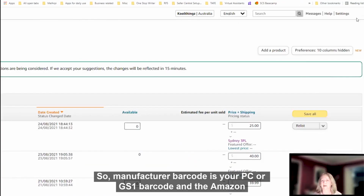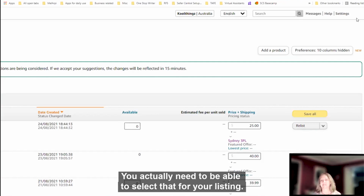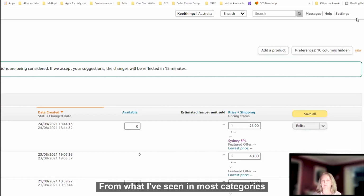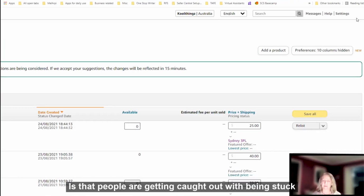So manufacturer barcode is your UPC or GS1 barcode, and the Amazon barcode is the FNSKU. To be able to get the FNSKU barcode, you actually need to be able to select that for your listing. By default, when you create your account, Amazon sets everybody to manufacturer barcode. From what I've seen in most categories, it's not an issue. You can still update it. But what's happening more lately, over the last 1 or 2 months, is that people are getting caught out with being stuck with the manufacturer barcode on their listing.